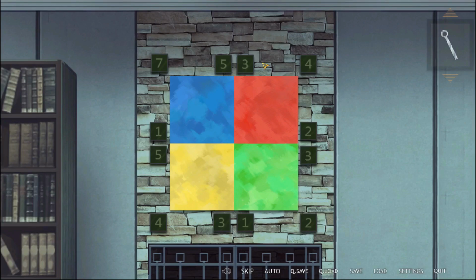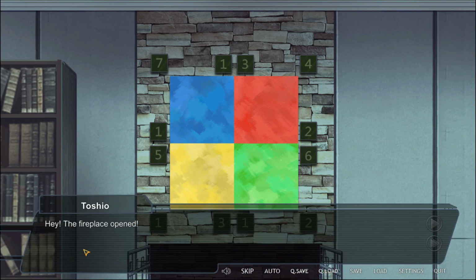Ordinary power outlet. Okay, make this one a 1. This is a 6. And then finally this should be a 1. So let's see. Red has a 2 here. Blue has a 7. 3. Blue should have a 2, a 5, a 3. Red should have 6 here. I missed the first part, but hey, the fireplace opened.